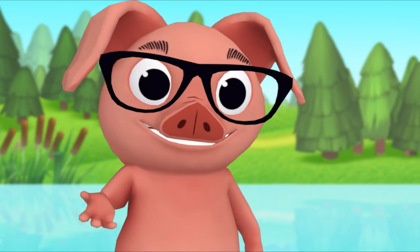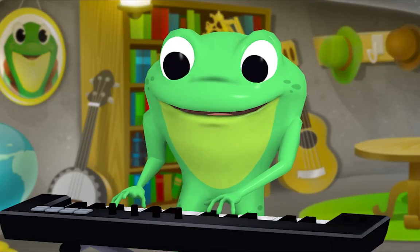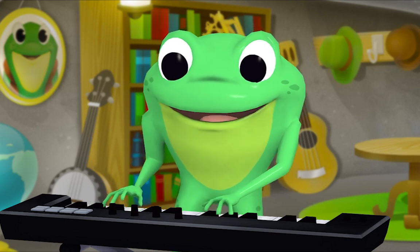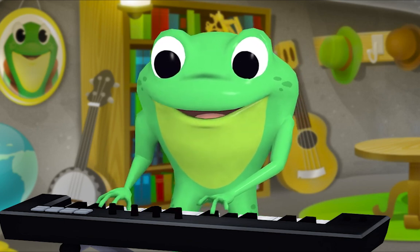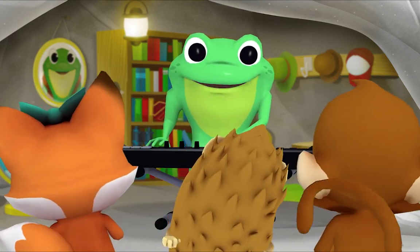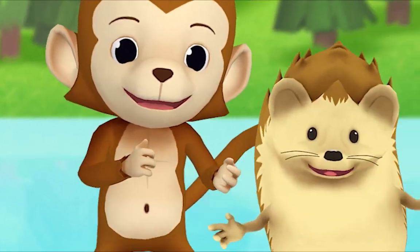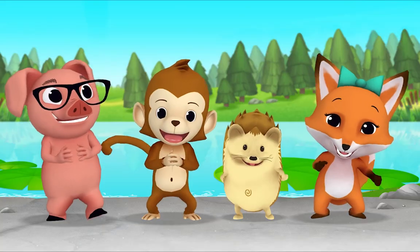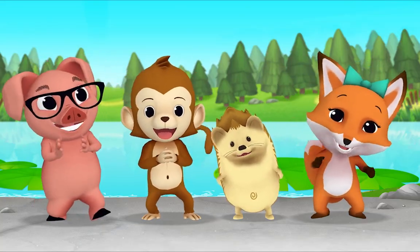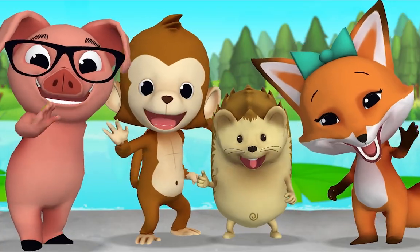Our special friend wants to play, too. Okay, this time, sing All Our Friends Want to Play. Ready? Rain, rain, go away. Come again some other day. All our friends want to play. Rain, rain, go away. That was wonderful. Thank you, Mr. Frog.